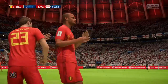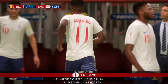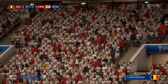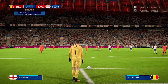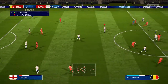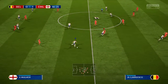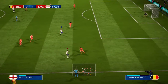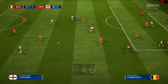Here we're going to have a substitution, and it seems as though it's for tactical reasons. Well, here they come, all at once, the three substitutes. Here's Dyer. Kyle Walker. He's got some room out here in the wide position. Oh, he's through. And Walker getting it across. Oh, that's good defending.